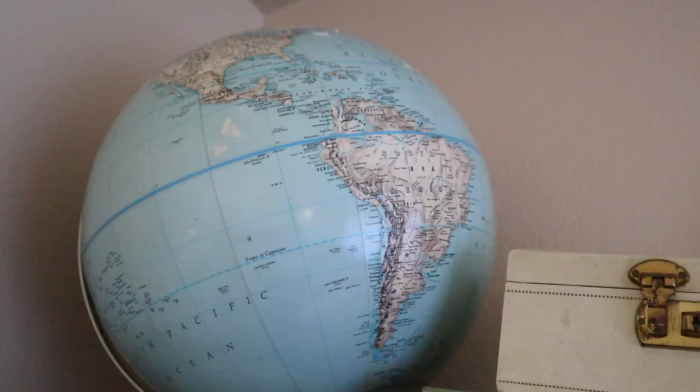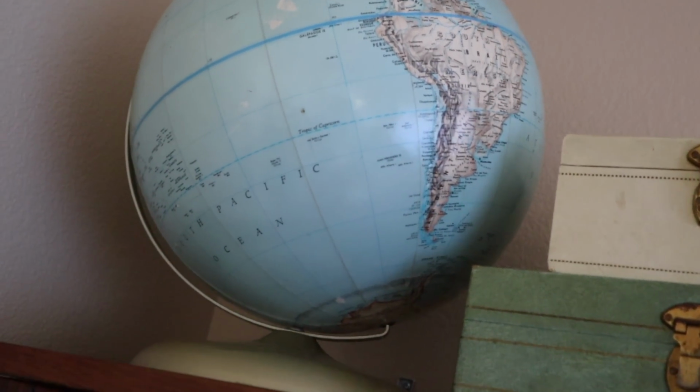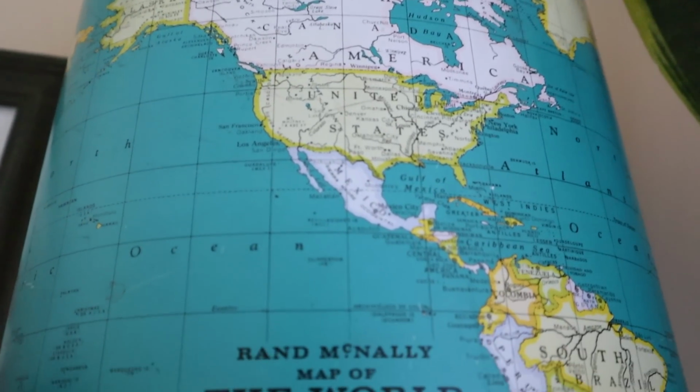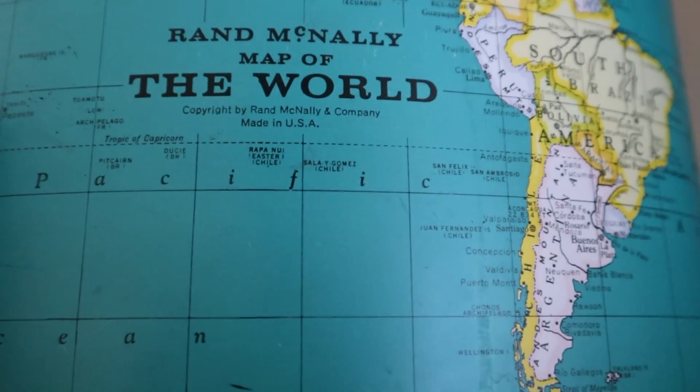So the next item on my list is anything that has a map printed on it. To me, it creates an interest in decor. Up on my bookshelves, I have a globe that I found at a rummage sale for just $2, and then I have this old garbage can. I know that sounds weird, but back in the day, they used to have really cute garbage cans in classrooms and schools that would have some sort of educational print on them.